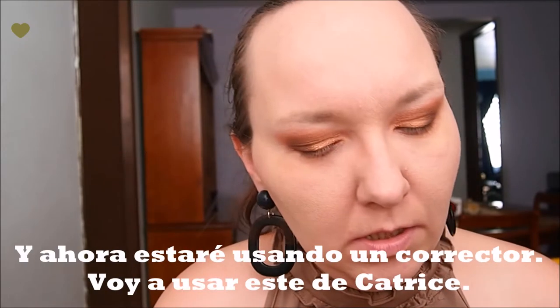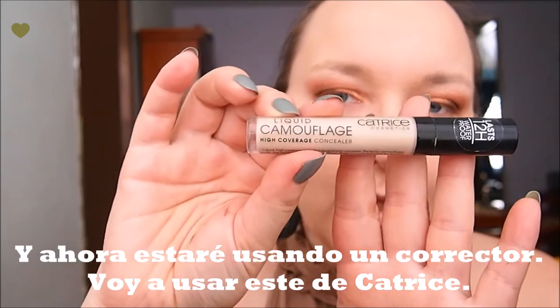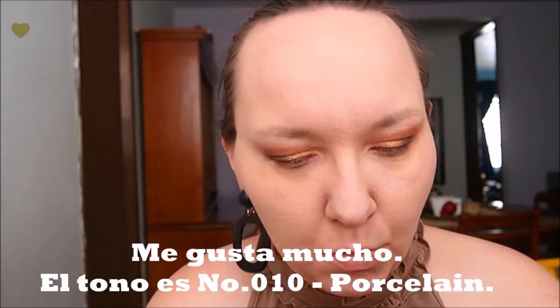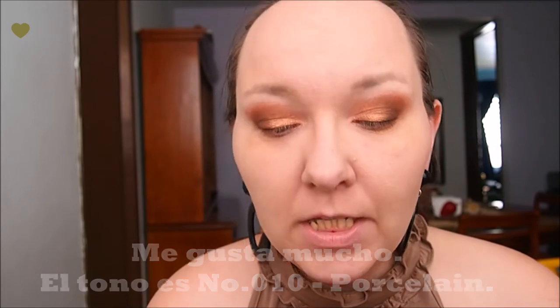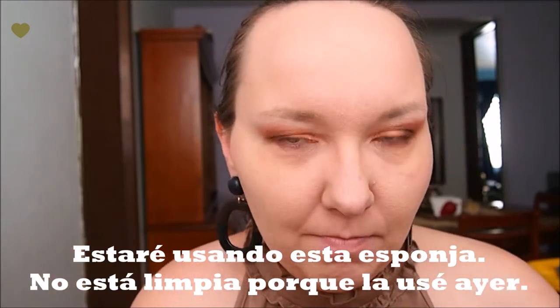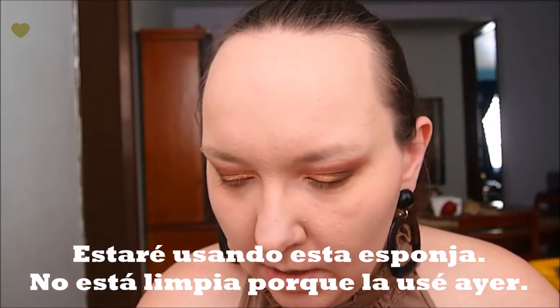Now I'll be using a concealer. I'll be using this one from Catrice, Liquid Camouflage. I do like this concealer. This one is, which shade? O10 Porcelain. And I'll be using this sponge. It's not clean, I know. But I used it yesterday, so that's why it's not clean.